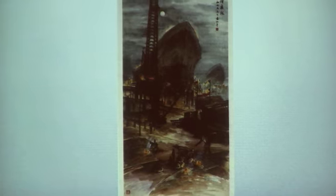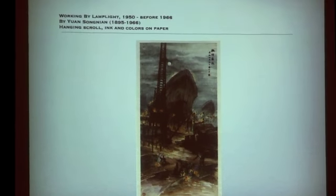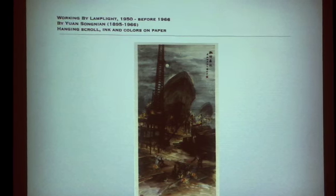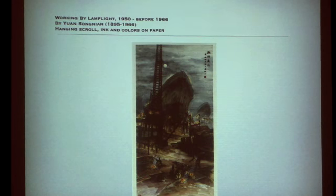And so what woodcut national painting was, it used the traditional ink medium, but it described and illustrated their new realities, which included, for example, working by lamplight here, shipbuilding. Ship construction was a major industry in Shanghai in the 1950s and 1960s. And this painting shows great detail in the activity of the shipyards. And the shipyards now is the site of the 2010 World Expo in Shanghai.